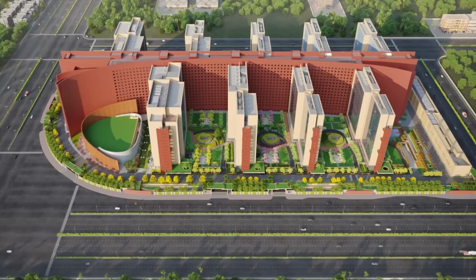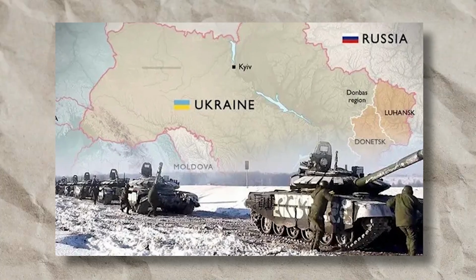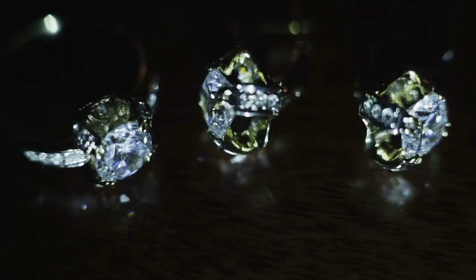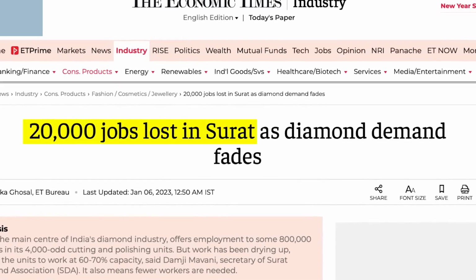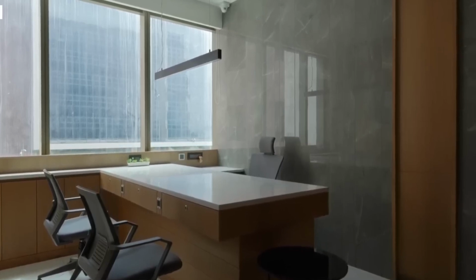Bedazzling, right? Yet clouds are forming over Surat's glittery horizon. The global recession coupled with ripples from Russia's invasion of Ukraine slowed luxury spending. Diamond sales dropped, which hit Surat's workshops hard. Over 20,000 diamond artisans lost jobs in recent months as orders declined. All those vacant desks don't bode well for an office built to accommodate 70,000 workers.